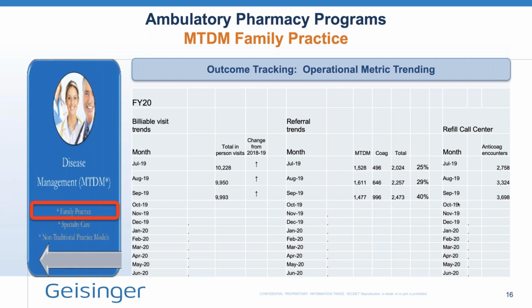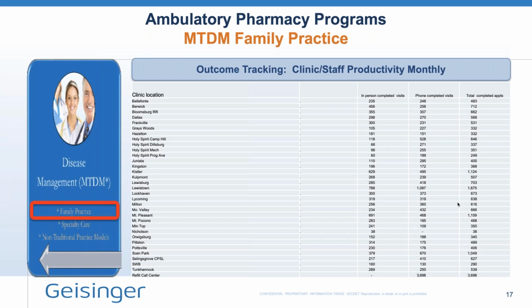We also turned on a refill center. So we started diverting medication refills directly to a pharmacy call center. And you can see what this is showing, that starting in July, we started diverting the anticoagulation encounters through the call center where a pharmacist can manage them there and not use the pharmacists that are in the clinics with us. This is some of our data that we track.